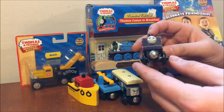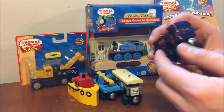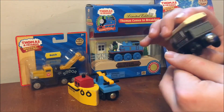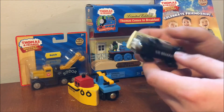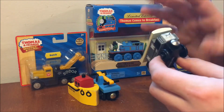Next up, we have Coldy with the super inaccurate small face and that face. Next up is the Northwestern brake van. I really like this one. See, it has that font on the bottom, and I don't think I have any that has that font, but yeah, I do now.